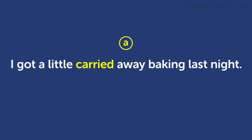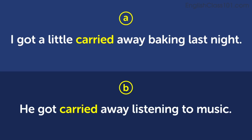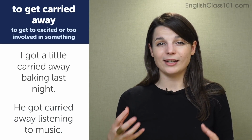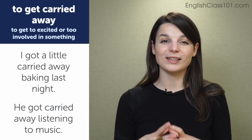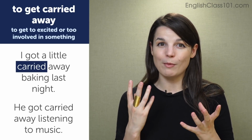I got a little carried away baking last night. He got carried away listening to music. Both of these examples are pretty innocent. In the first example sentence, we see, I got a little carried away baking last night. It's like I baked too much last night.